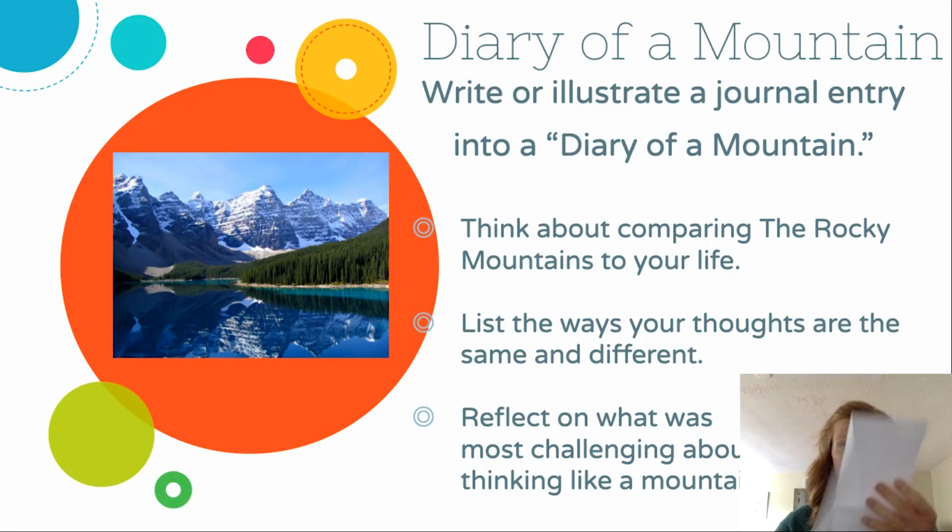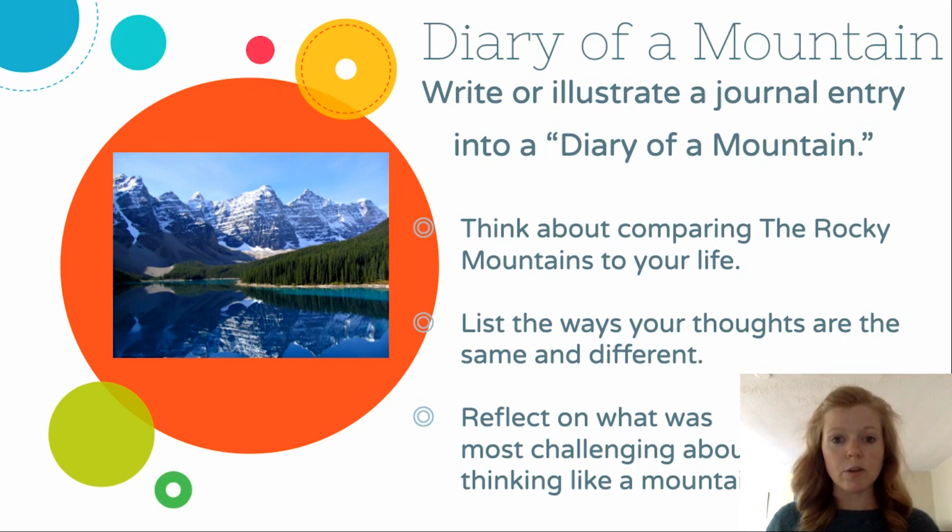So if you flip your paper over to the back, I would love for you to illustrate and write a journal entry entitled Diary of a Mountain. I want you to think about comparing the life of the Rocky Mountains to your life. You can even list the ways that your thoughts are different or similar than the actual Rocky Mountains. Remember, add details from your story to prove your thinking. Reflect on what life is like, any challenges that you may have if you were a mountain. I can't wait to see what you come up with.